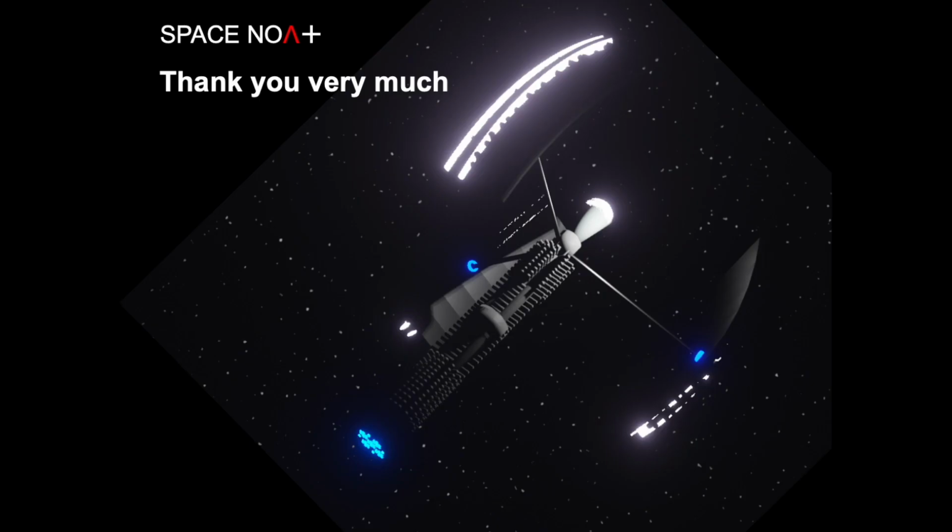We investigated the feasibility of Space Noah Plus. We found out that Space Noah Plus can be built with technologies we have now or invented in the near future. We were able to make 2 meaningful proposals through this project. One is the possibility of manned interstellar flight. The other proposal is the programs for crew of the artificial hibernation.